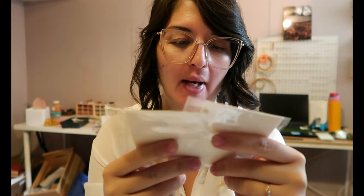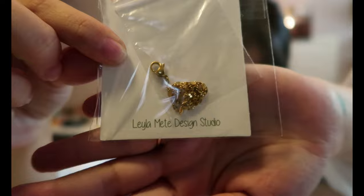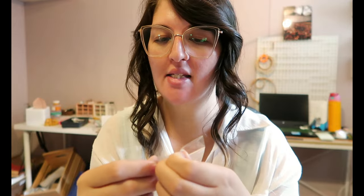I got a few packages in the mail and I just wanted to share. Some things are for the shop and some things are not. I got these little bracelets from, I think the name is on the bottom. What's it say? Leyla Met Design Studio. I'll link her Etsy shop below. I just wanted to get a gift that's from the baby to her older siblings.